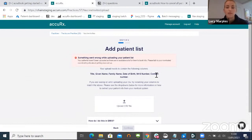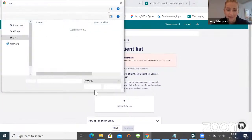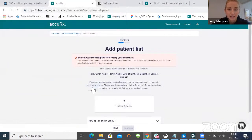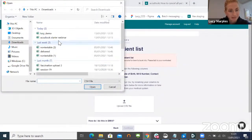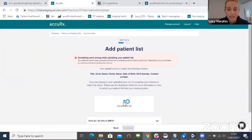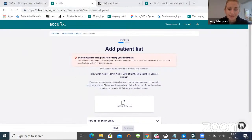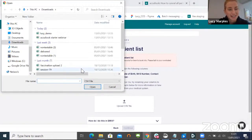There we go. Oh, why is that not working? Give me a minute. Oh dear, hang on. Sorry. It was working a minute ago. Let me try a different one. Matt, sorry, I'm going to have to sort this out quickly.